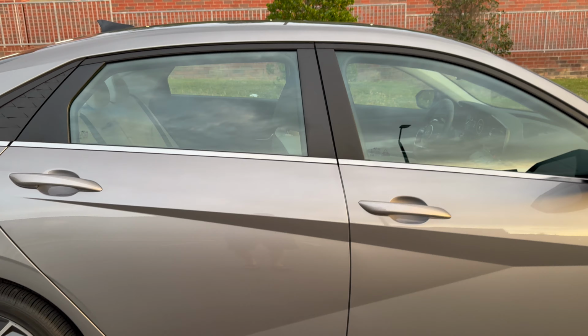Hyundai offers two different trim levels for the Elantra Hybrid. We've got the Blue trim level, that's $26,250, and this one here, the Limited, is $29,450. They're both plus delivery. So this one with carpet mats was about $30,800. What a deal, but what does it look like inside?